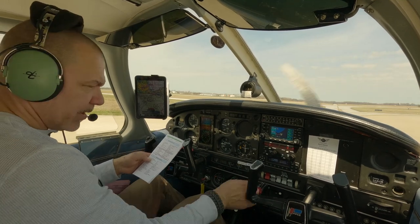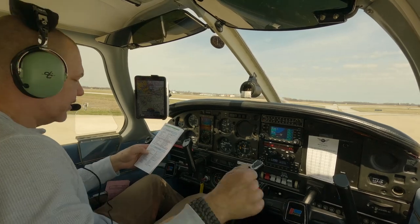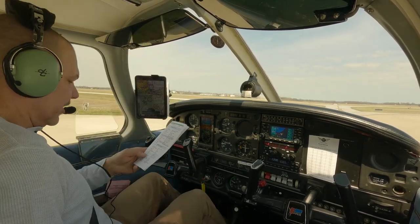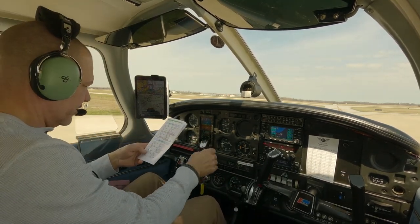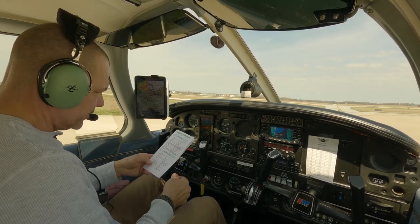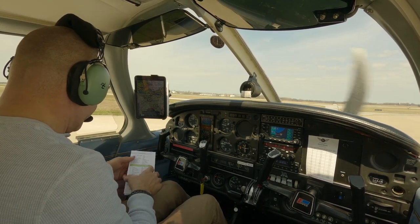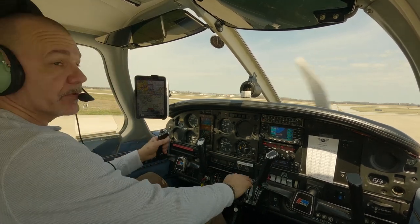Selecting around the fullest tank, fuel pump is on, carb heat is off, we don't need it, seats are secure, doors shut, mixture is rich, flaps are set, trim set for takeoff, flight controls free and clear, transponder set, engine gauges good. Alright. Porter County, Warrior 9106 Yankee, departing 27, Porter County. Let's go do some flying.